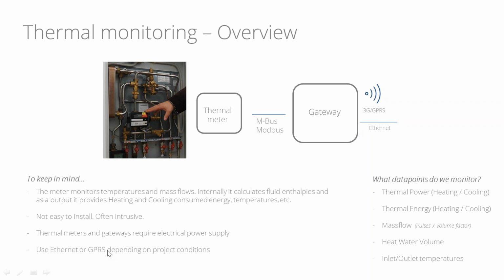They use Ethernet or GPRS depending on the project condition. Right. Okay. So what data points do we monitor inside the software? Basically thermal power for both heating and cooling, thermal energy for heating and cooling, the mass flow, heat water volume, and inlet and outlet temperatures. It's not always the same for all projects, but that's what people try to get from the installation.